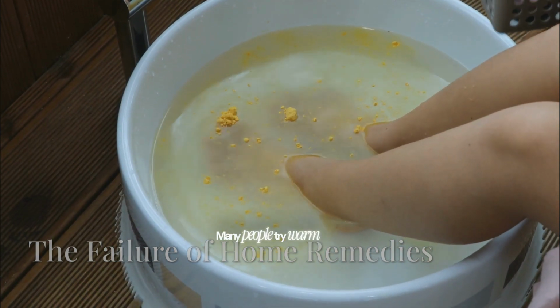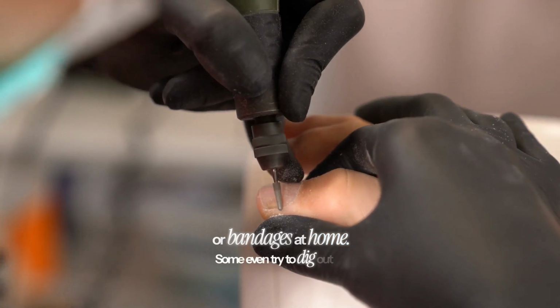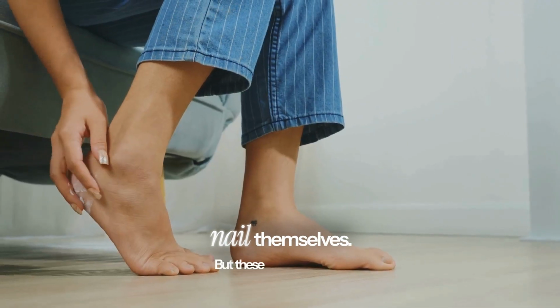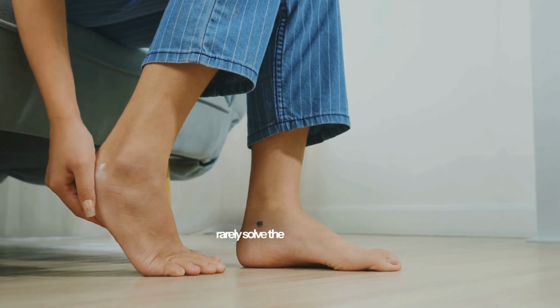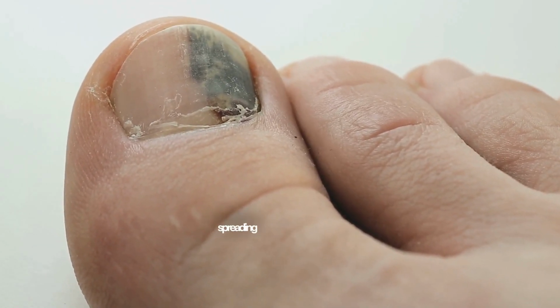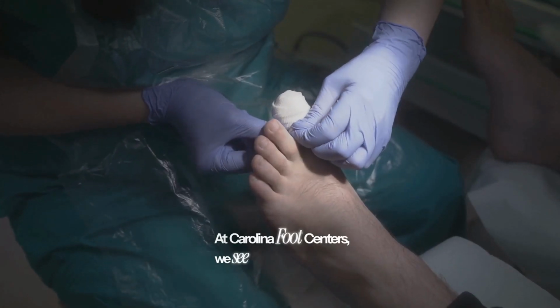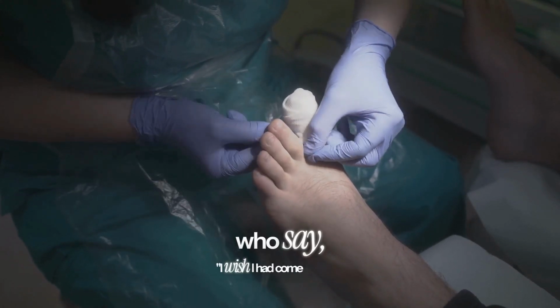Many people try warm soaks, ointments, or bandages at home. Some even try to dig out the nail themselves. But these temporary fixes rarely solve the real problem. In fact, they can sometimes make things worse, spreading infection or damaging healthy tissue. At Carolina Foot Centers, we see patients every week who say, "I wish I had come in sooner."